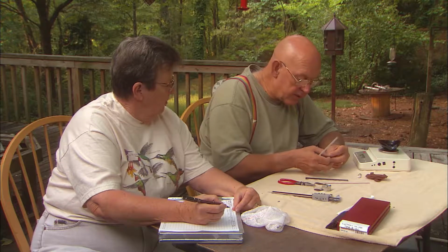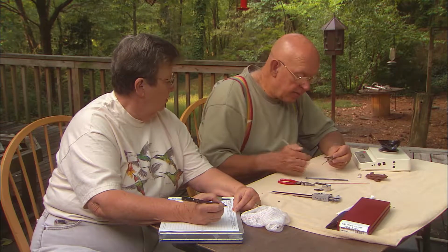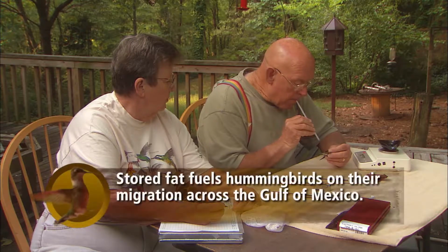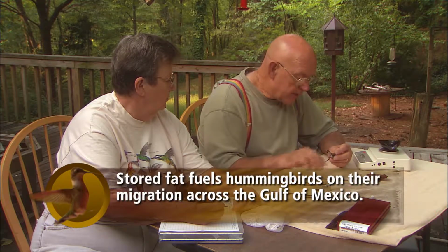These are all pieces of information that are available to any other researchers that care to study these birds, hummingbirds in general or ruby-throated in particular. That's all the molt I see.